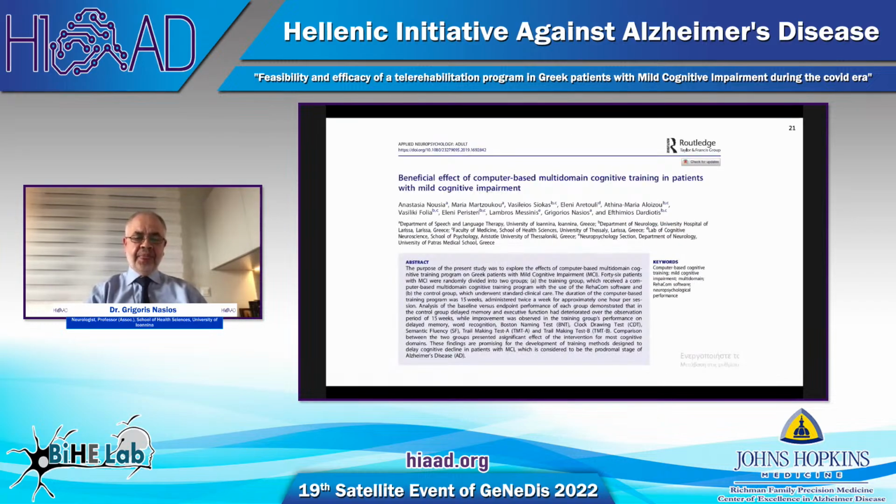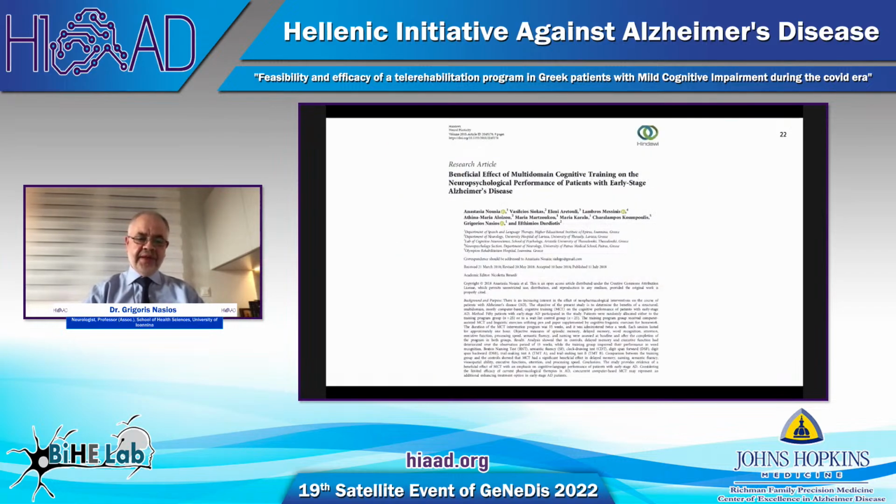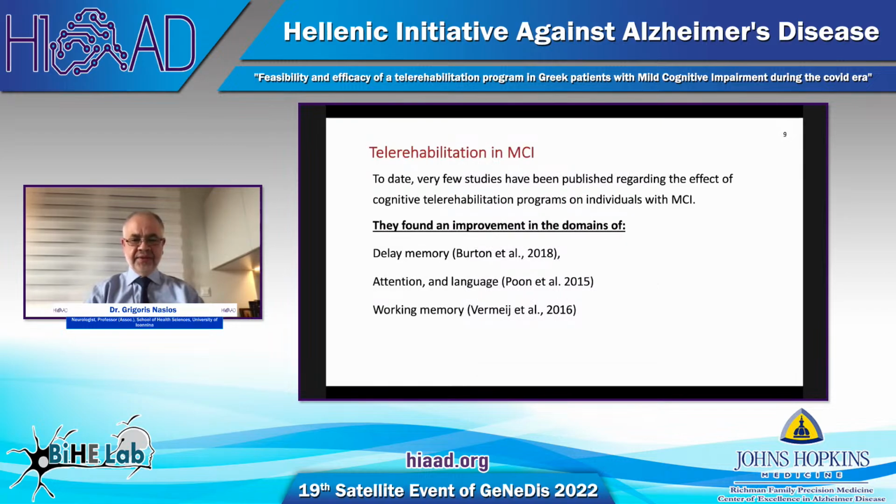We had already 2 studies proving the beneficial effect of computer-based multi-domain cognitive training. This is the first study, in patients with mild cognitive impairment. And we also had a second study with a similar design in patients in the early stage of Alzheimer's disease. Both studies showed efficacy of this multi-domain training for the people who participated in this program. What about telerehabilitation in MCI? Very few studies have been published regarding the effect of cognitive telerehabilitation programs on individuals with MCI. They found an improvement in the domains of delayed memory, attention and language, and working memory.